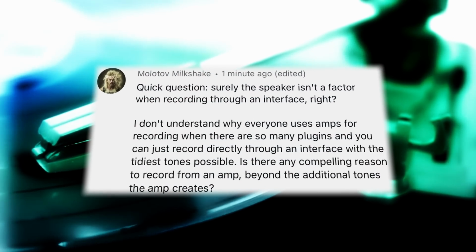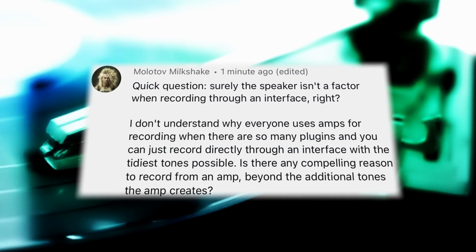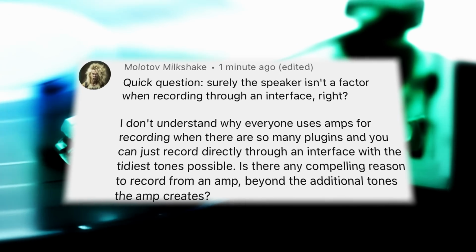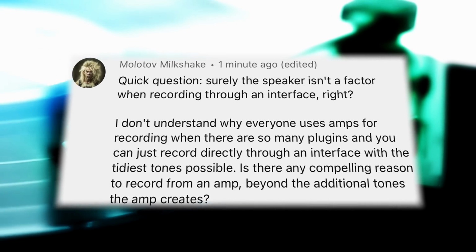Quick question. Surely the speaker isn't a factor when recording through an interface, right? I don't understand why everyone uses amps for recording when there's just so many plugins out there that you can just record directly through an interface with the tightest tones possible. Is there any compelling reason to record from an amp beyond the additional tones that the amp creates?